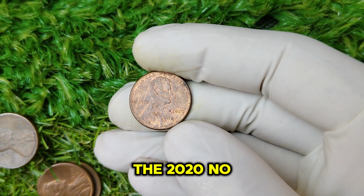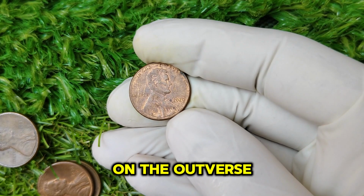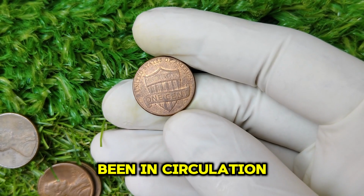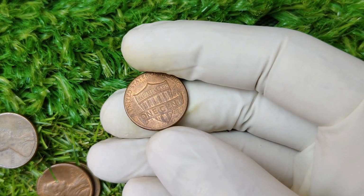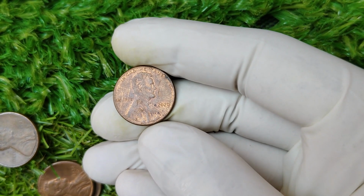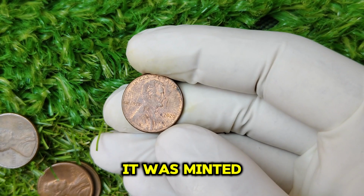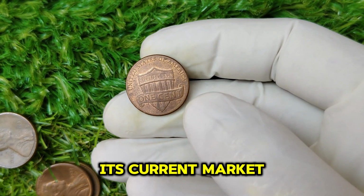The 2020 no-mint mark Lincoln penny features the familiar image of President Abraham Lincoln on the obverse, designed by Victor David Brenner. This design has been in circulation since 1909, commemorating Lincoln's 100th birthday. The reverse of the coin showcases the iconic Lincoln Memorial, which has been a staple since 1959. However, the 2020 penny carries an important distinction. It was minted during a unique time in history, which plays a significant role in its current market value.